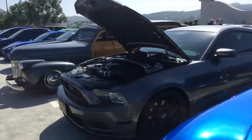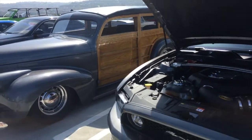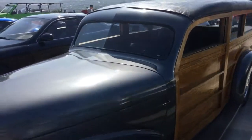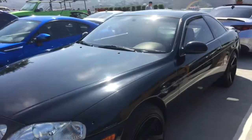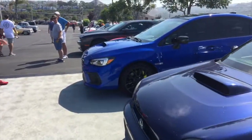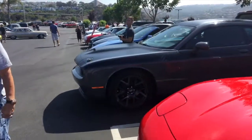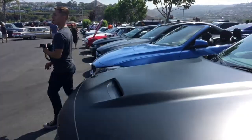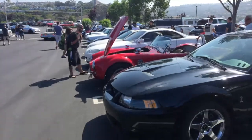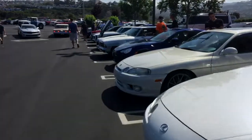Old truck, Chevy truck. Mustang, Jeb's Mustang there, our paintless dent removal guy. Really good looking Woody, Lexus, Subaru BRZ, and then another Subaru. And good morning, everybody. Good morning. Corvette. Good to see you. You too. Challenger, BMW M4, AMG, and then a Mustang, Cobra replica, and Lexus.